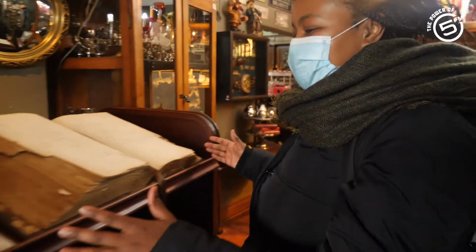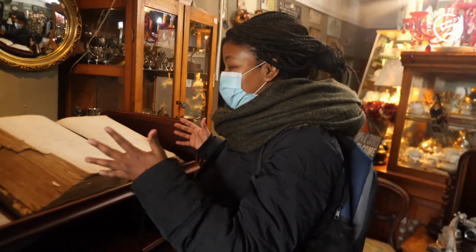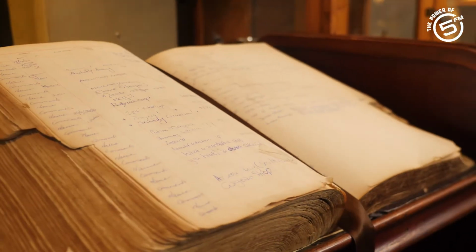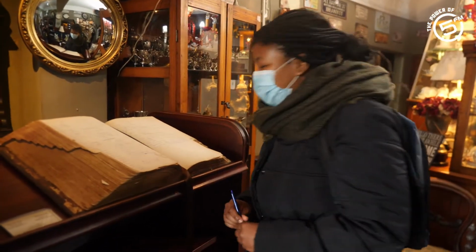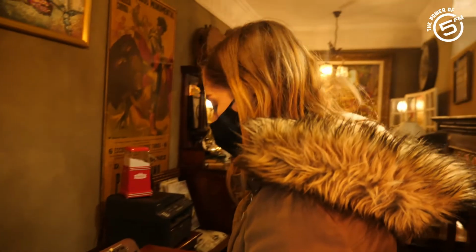I don't know what the correct name for this is. It looks like a register or a book. I love it. I can imagine myself like a principal at a school going, right, Nadia's here. Cool. Jude is here. Doesn't it sound so cool?